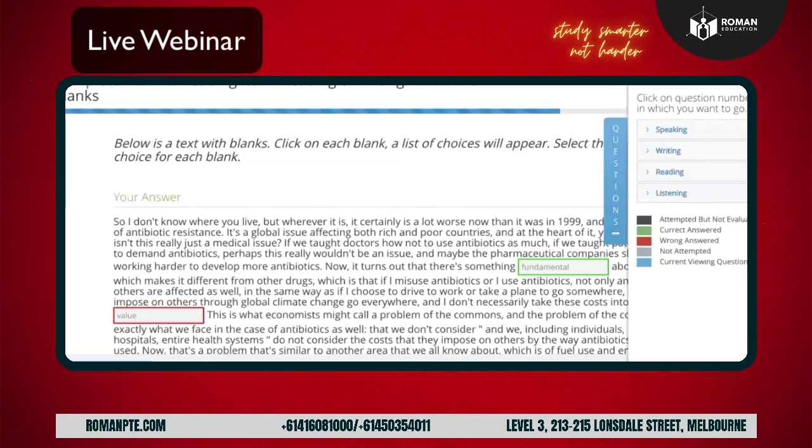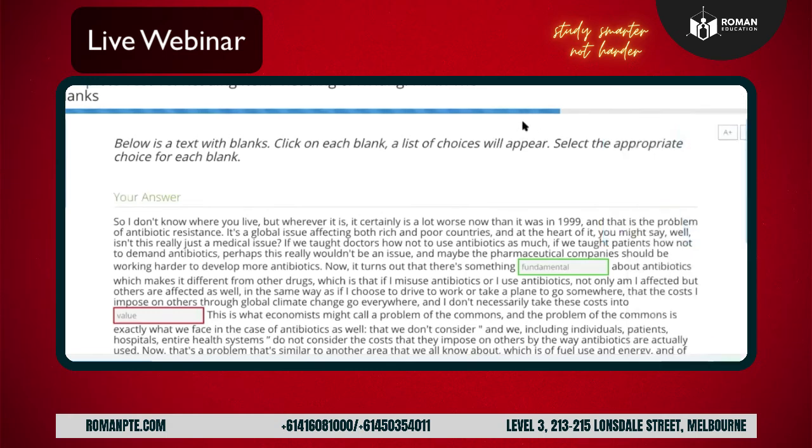Okay, someone has asked a question here. Where the mock tests are conducted. Our mock tests are conducted in our center, and if you are an enrolled student, you can just come for the mock test in the morning or evening and do it there.